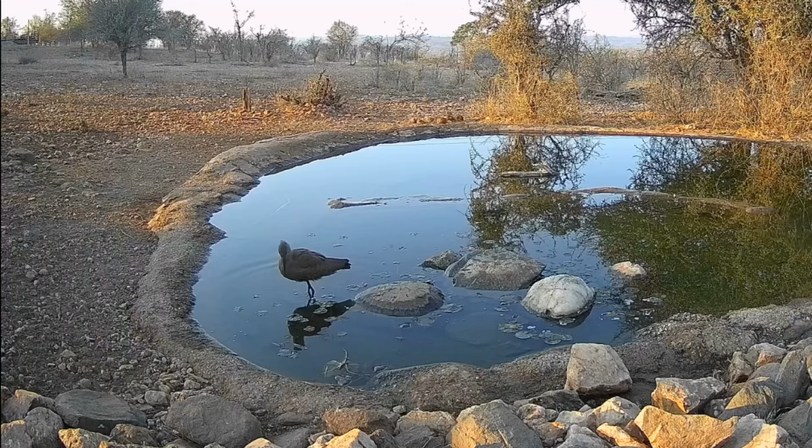Some very skillful fishing from this hamerkop. Those tilapia move quickly even when it's cold.